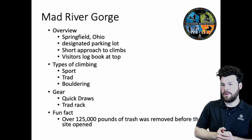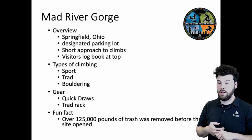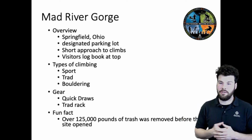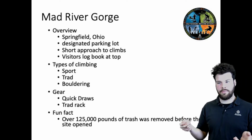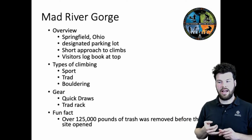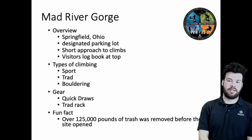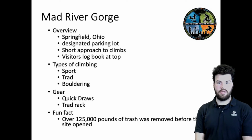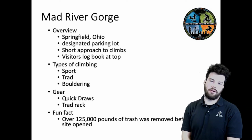Some fun facts about the Mad River Gorge actually is that over 125,000 pounds of trash was removed before the site opened. So it's a staggering amount. It used to be behind a development, and they actually had a crane that came and would pick dumpsters of trash out of the gorge before it opened. This area continues to be developed as well through local partnerships as well as the Ohio Climbers Coalition.